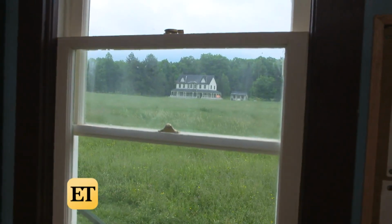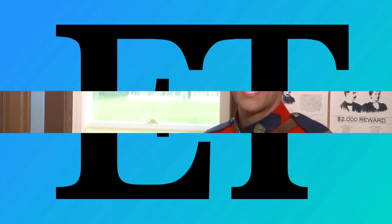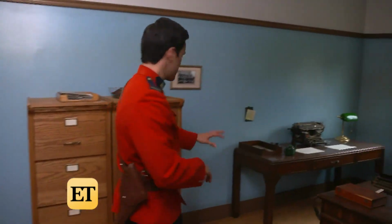So if you take a look out this window, you have the orphanage, where I think they're shooting right now, so we'll be quiet. Quiet on set. It's a house that they built. And if you were to add plumbing and electricity, you could live there. You wouldn't want to do that now because we're in North Bay and you would freeze to death in the winter, for sure. So over here, another office, typewriter, details, details, details, and then we'll come into this last room.